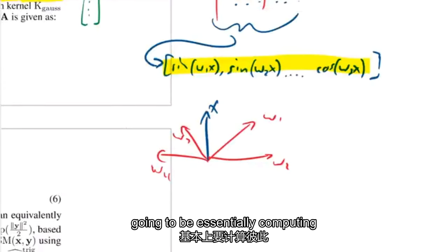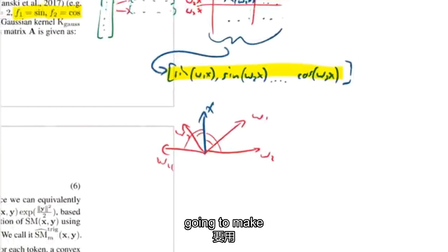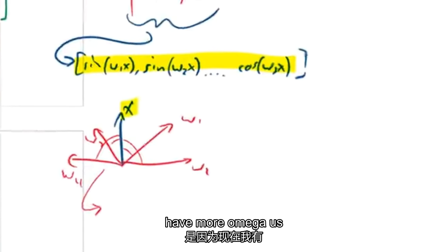You're essentially computing the projections onto each other, or the angle, however you want to conceptualize it, the angle of x to each of the omegas, and then you're going to make features out of these angles. So this will tell you how your vector stands relative to each of these random features. Now, the reason I say it's difficult in low dimension is that I now have more omegas than the dimensionality, which is 2 right here. And this makes no sense, right?